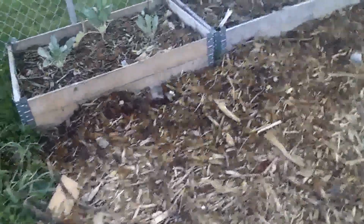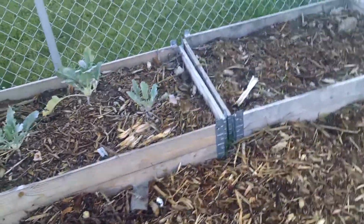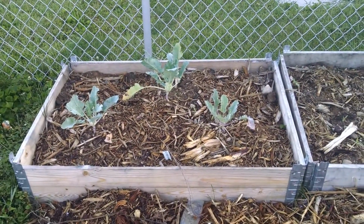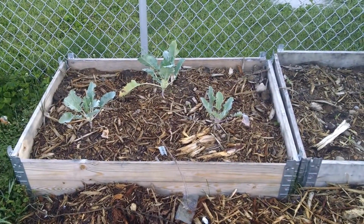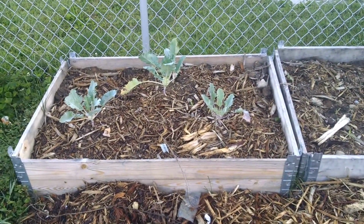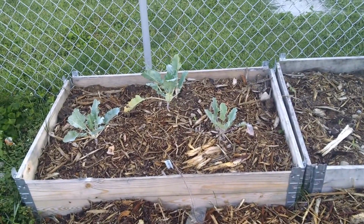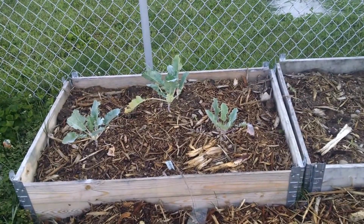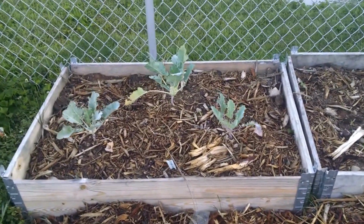Seeing this project come together is just amazing. I never thought, after I got this crazy idea from a video on YouTube, that I would actually put it to use and have it come on so well. So anyway, I'm happy about it.